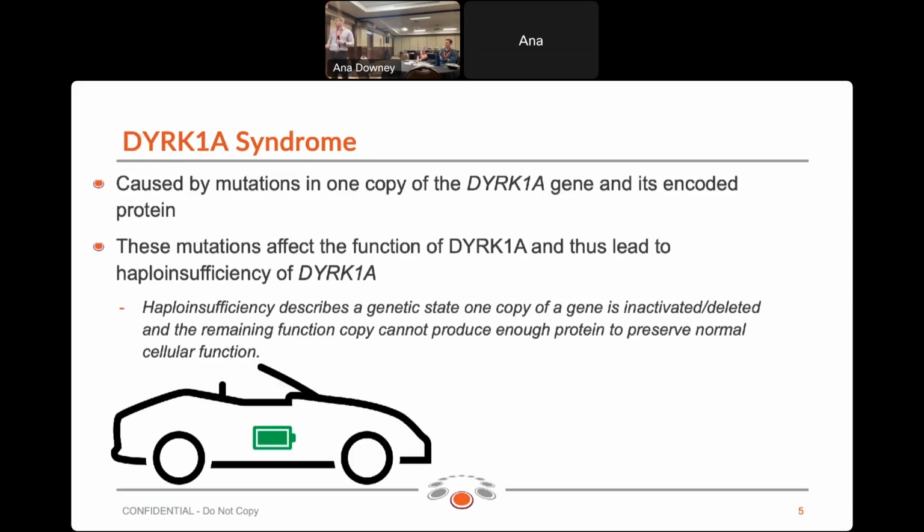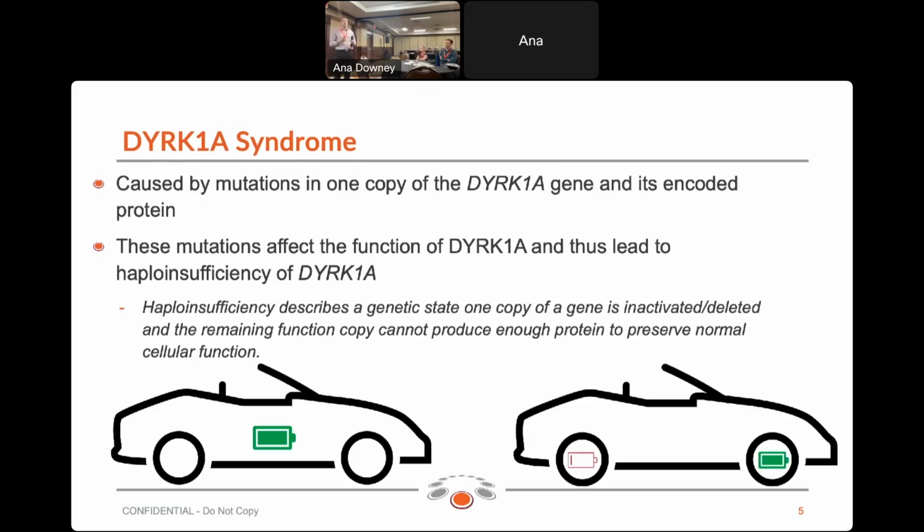For the most part, genes will act like, if we think about it as a Tesla, you have a battery that powers the car. If the battery is at 50%, the car will still work, right? In the case of haploinsufficient genes, think about it where you have two batteries. One solely powers the front and one solely powers the back. In this analogy, the car is a four-wheel drive, so you need both permanently. In a gene like DYRK1A, you only have one battery that's operational, and the other battery is not working, so you'll be dragging your car along, causing lots of dysfunction.